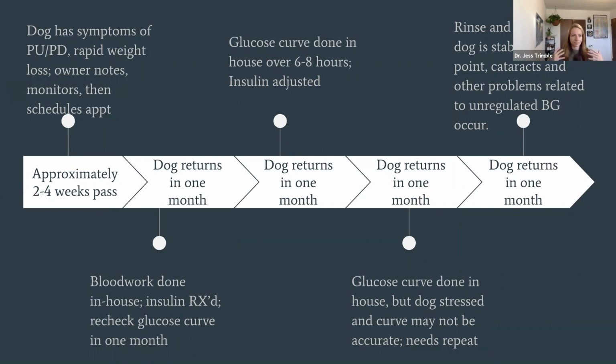Dog comes in, we do the blood work, we see a high blood glucose. We say, okay, here's some insulin, but really we need to do a full blood glucose curve, probably in a few weeks, once that dog is stabilized on that insulin dose a little bit, to see how this dose is affecting it, if it's the right dose of insulin. So the dog comes back in 2 weeks to a month. We do the blood work again, say, hey, this needs to be adjusted. Dog comes back in another month, we do the blood work again, which is typically a blood draw every hour over about an 8-hour period.